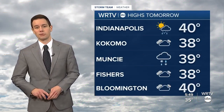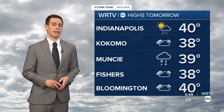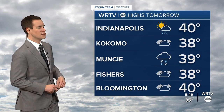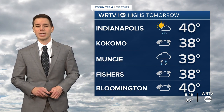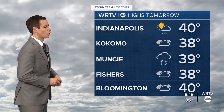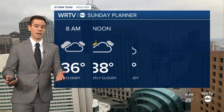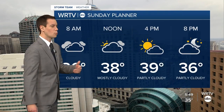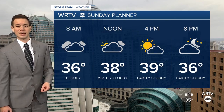As we get to around 9 o'clock tomorrow evening, things are fairly quiet as those showers pass off to the south and east. Temperatures will make their way close to 40 for that afternoon high tomorrow. May mix in again a couple of those snowflakes or sleet pellets around Muncie with a high temperature of 39, but 38 for you in the Fishers area. Sunday, we will dry things out, and as we go later in the afternoon and evening hours, we will start to see a little decrease in that cloud cover as temperatures make their way to around 40 degrees.